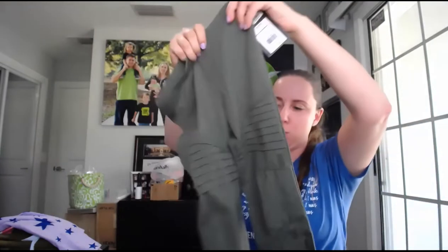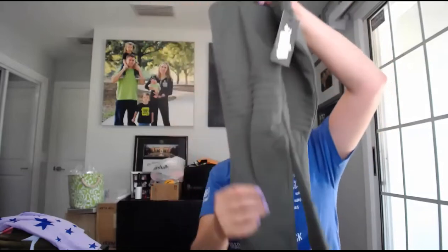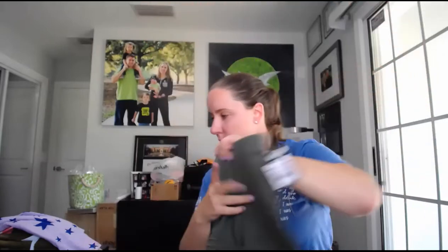And these, I knew these were in here, and I'm excited, they're my daughter's size. These are Art Class, and they retail for $12.99. And this is something that I would have bought her. So these Moto leggings. And it looks like that's it. So let's see. I should have 24 items.